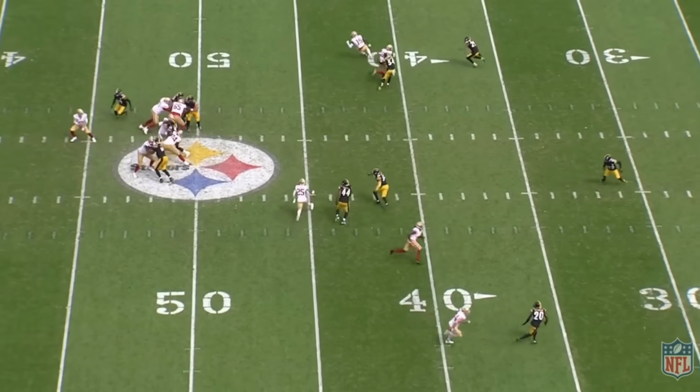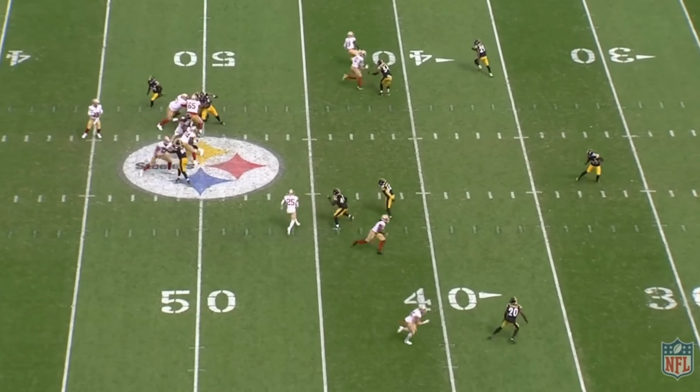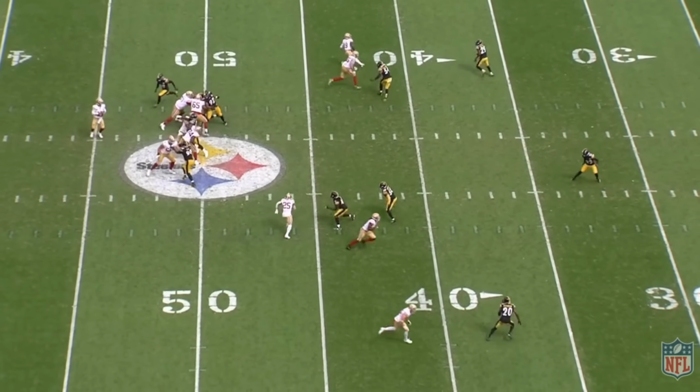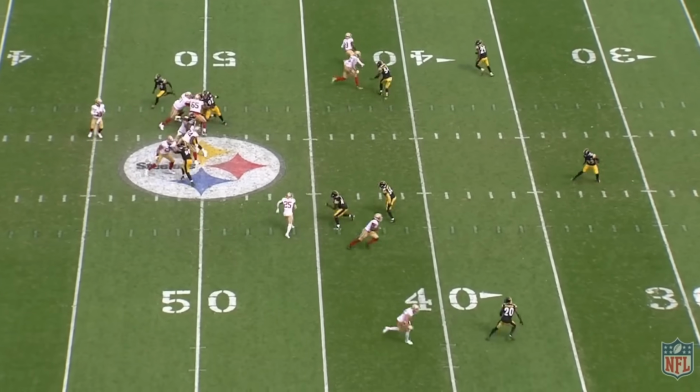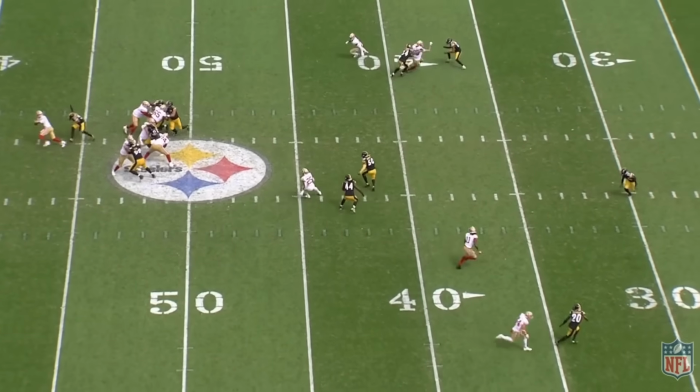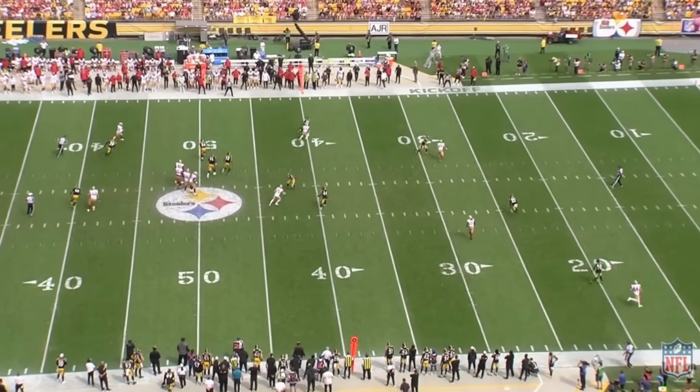Debo's running like a little whipper return. He's not looking. That's not a hot route. That's not a hot throw. If he were to go right in the flat right now, that would be a hot. Kittle's not looking. I don't know. Your guess is as good as mine. We're just watching the film trying to make sense of it.